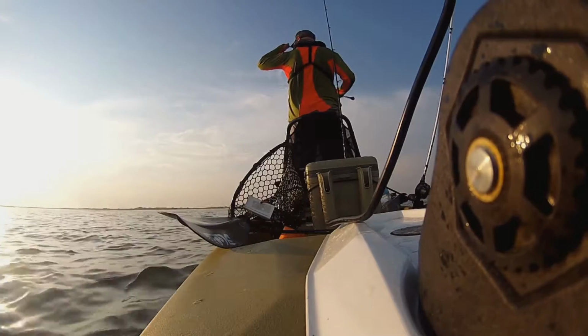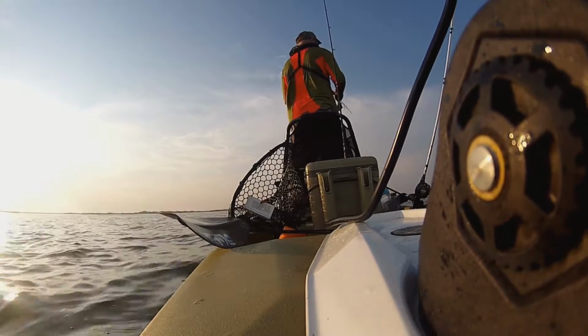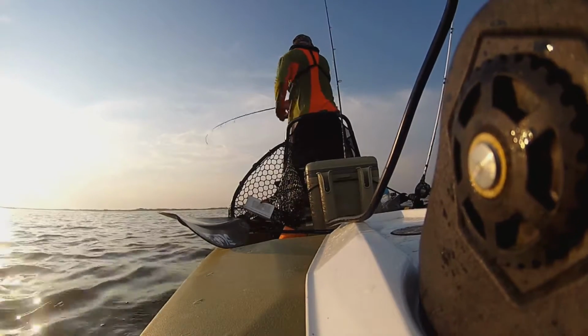One big thing about coming up to these flats and these sandbars and humps is just be patient. Fish on!